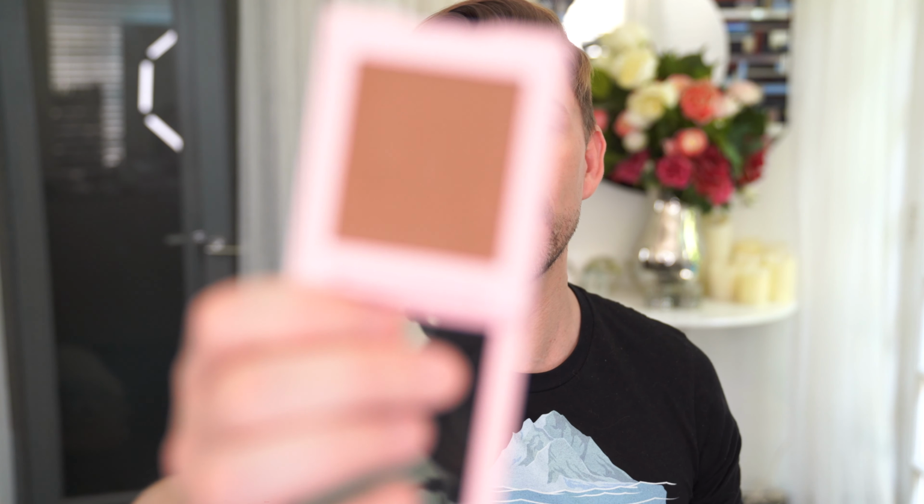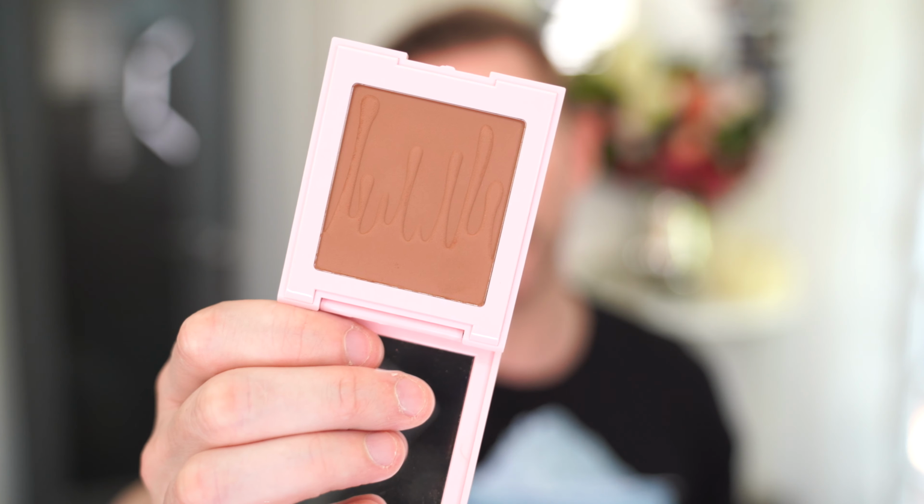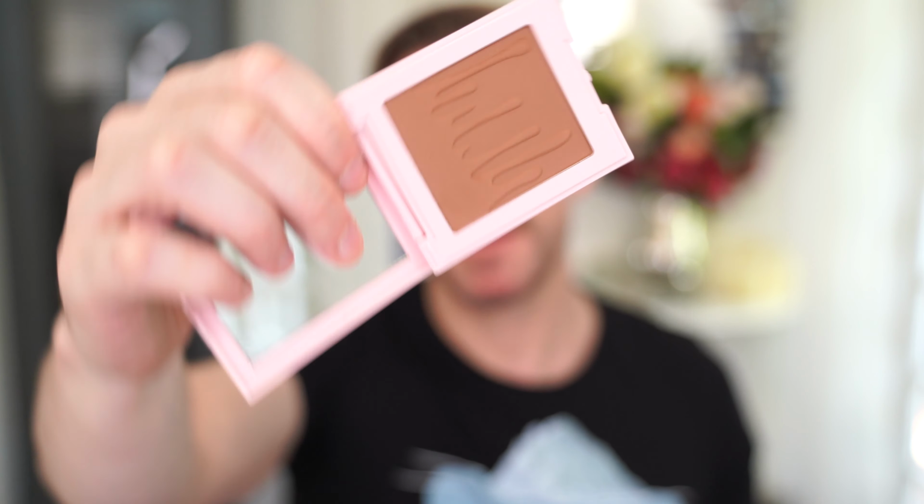When it comes to the bronzer contouring powders, they're quite a strange mix. So they apply beautifully. There's nothing wrong with the texture. This one is called Tawny Miami. And that's a great color, right? But there is a couple of colors.